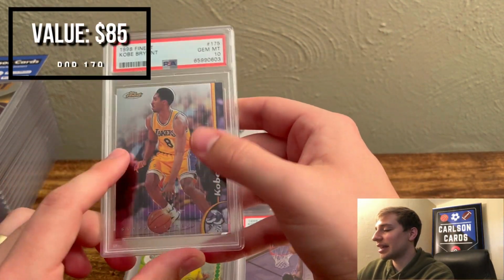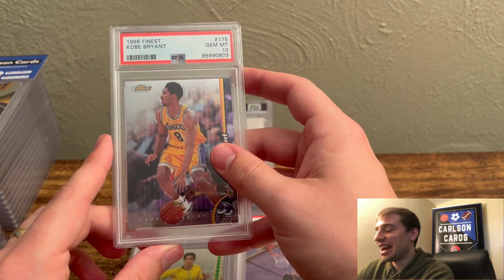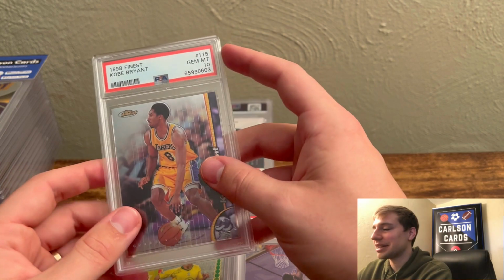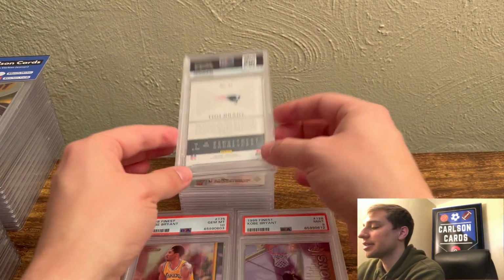So a card like this, I think at one point is going for 30, 40 bucks. Just hit a 10 on it, which, by the way, nice hit. But I think I was picking these up for around $10, and a 10 at this point I would assume is close to $100. You guys should see the price in the corners.